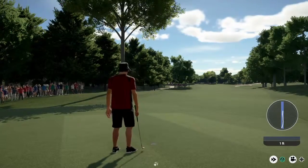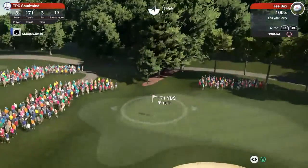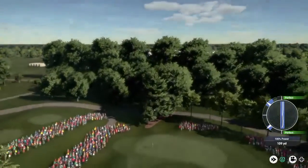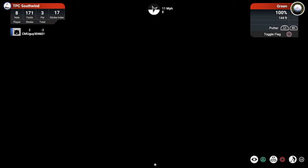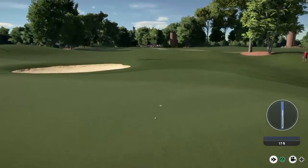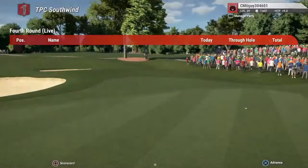And now let's take a look at the leaderboard. And teeing off on this par 3. This one's looking pretty good. Well, the approach did find the green, but quite a long distance putt ahead. And just a fantastic putt from that length. Forget about it. And now teeing off on this par 4.